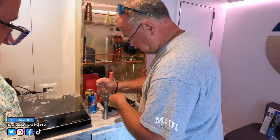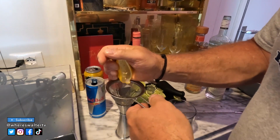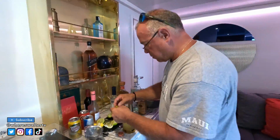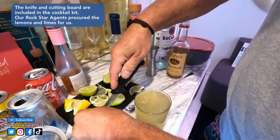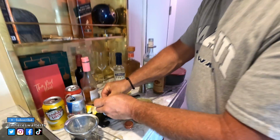Look at that. See? We are so prepared. This kit is amazing. It's gonna be hard to get an ounce of lemon juice, I gotta tell you. Maybe we should do a twist. You can try and do a twist. You're gonna twist.